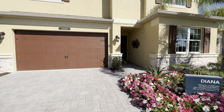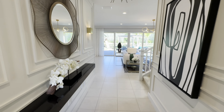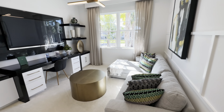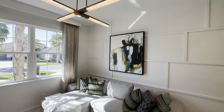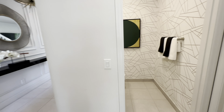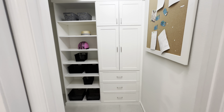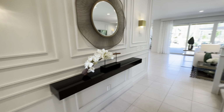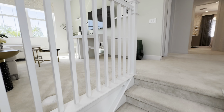Nice paver driveway and walkway. All right, so when you first come in, look at this nice entrance. We will go to the right. This nice bonus room here. And then a drop zone slash mud room and a half bath. All right, let's go upstairs first, then we'll come back down and show you the downstairs and the outside. And everything you see in here is included.